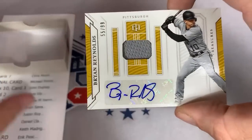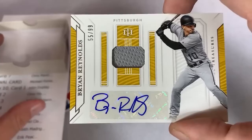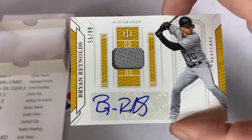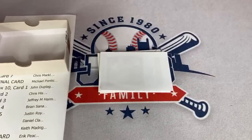The next hit, Brian Reynolds, is for Chris M. Brian Reynolds, out of 99. Nice young Pirates left fielder. I think he hit like .318 this year, at least the last time I checked, around there. Solid season. He'll probably be top 5 for NL Rookie of the Year. Definitely not going to be top 3. Pete Alonso's got a lock on that.